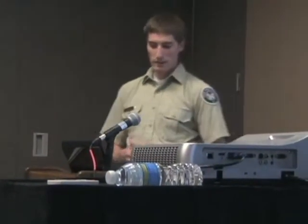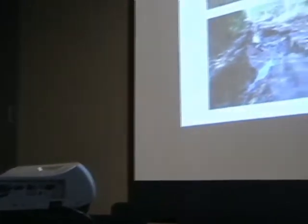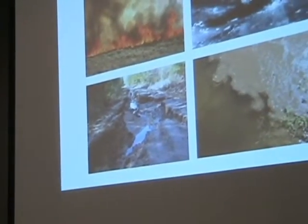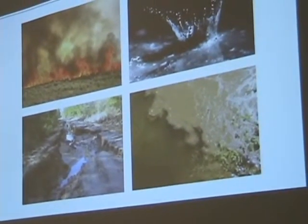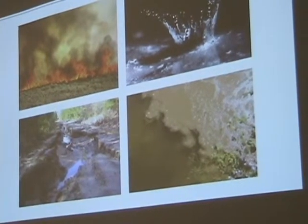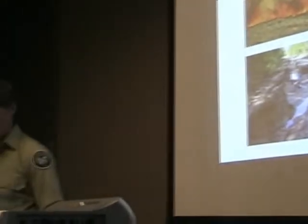All of those can have significant impacts, of course. If this is your access road into your property, you're going to have some trouble, and sedimentation can certainly have wide-reaching impacts on aquatic life, on water quality or water quantity by filling in storage areas, reservoirs, and such. So that's the general concern that we're working under.